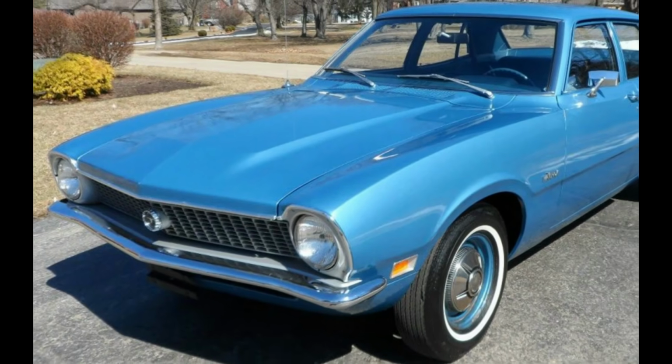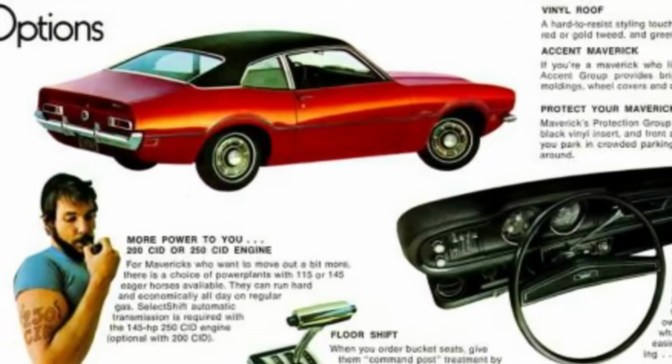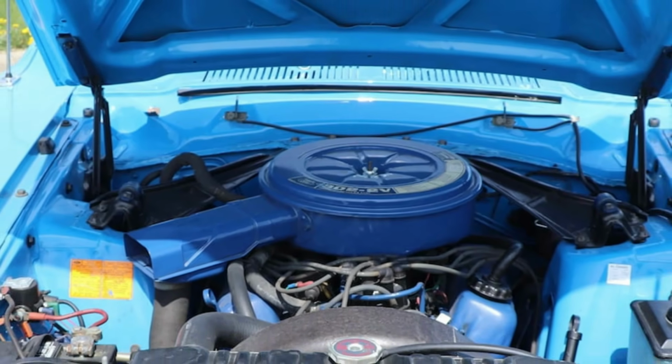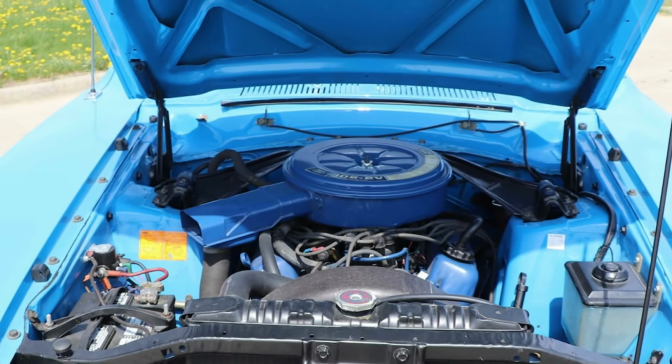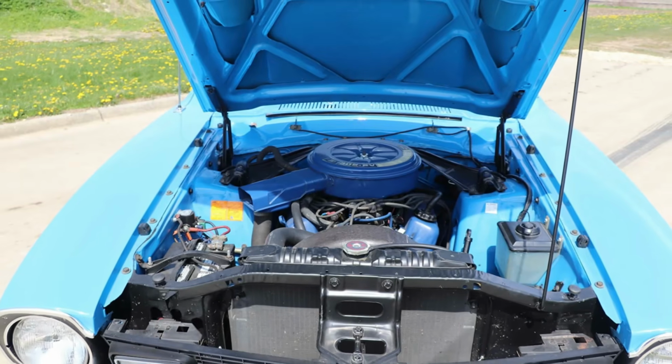A 4-door model was introduced for 1971, available with a vinyl roof. Mercury also revived the Comet as a rebadged variant of the Maverick. Also for 1971, an optional 210 horsepower 302 V8 was introduced for both the Comet and the Maverick.